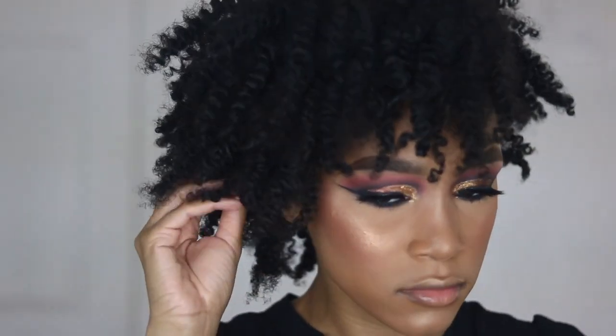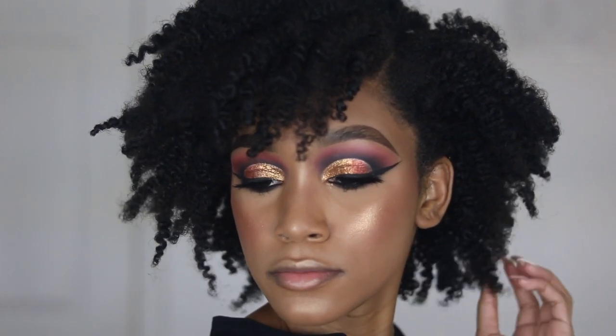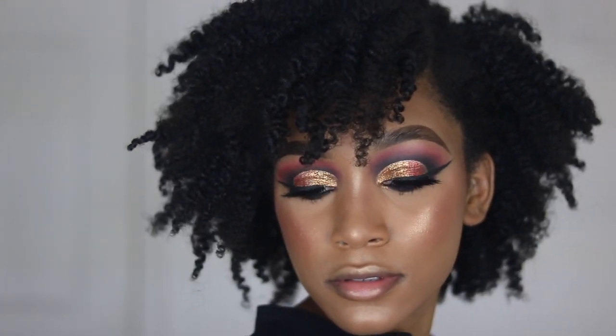I thought the twist out came out beautiful, but most importantly, my hair felt really hydrated. And this is about 3 days later that I'm doing this voiceover, so hey y'all. And my hair still feels really good and moisturized, and I haven't felt like I needed to re-moisturize. I think that Shea yogurt moisturizer is amazing, and I just think my hair looks good.